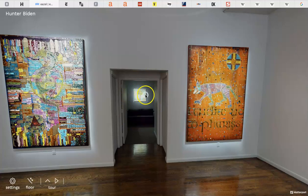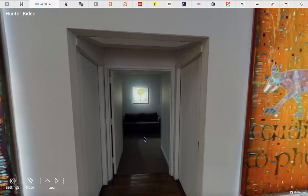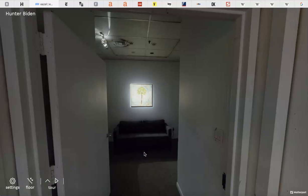This is the part that I don't know what to make of. If I tried to get into this little room through this program, oh, I guess we're getting in. And this is where it stops. It's this tiny little dark room.